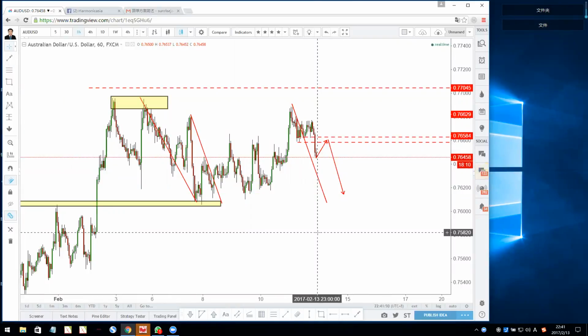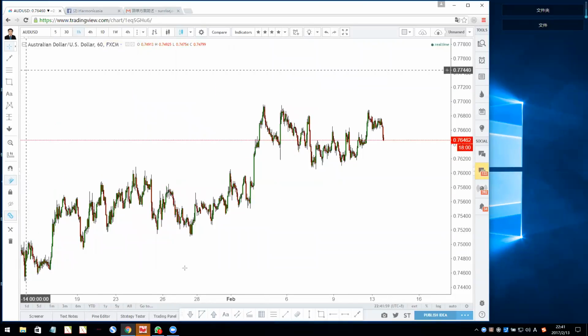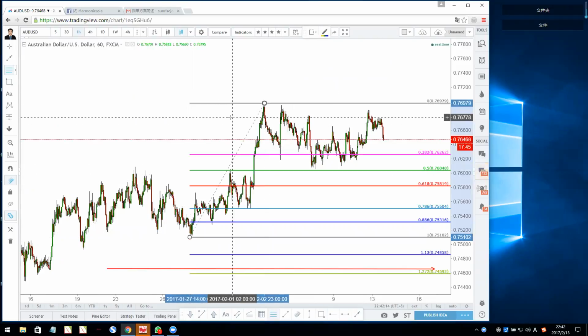You ask which is better, drawing the Fibonacci line right to left or left to right. Okay, very easy. The Fibonacci level is for you to always follow the timeline, right? Because the market always goes to the right. So whenever you draw a Fibonacci level, you must draw from left to right. From left to right, okay?